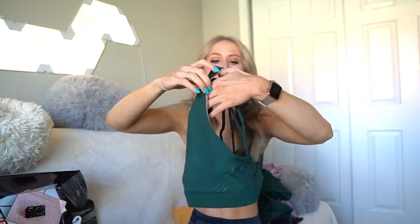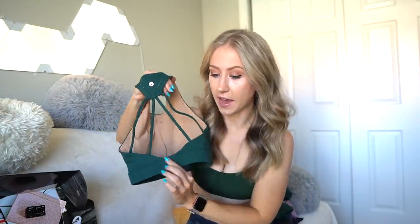Pattern's really cute in the front, then it goes to a racer back with a little more laser cut detailing, a metal detail, and it does have a clasp back, but they also included the bra extenders. If you have a wider rib cage, they have that here. Personally, I don't need them, so I don't use those.